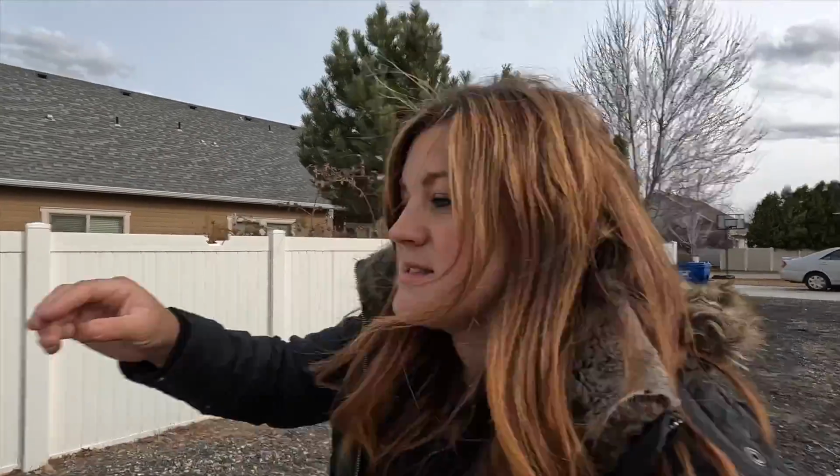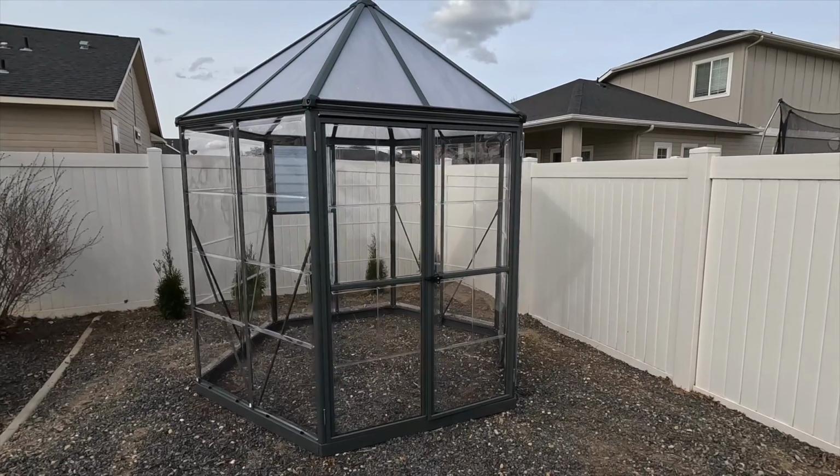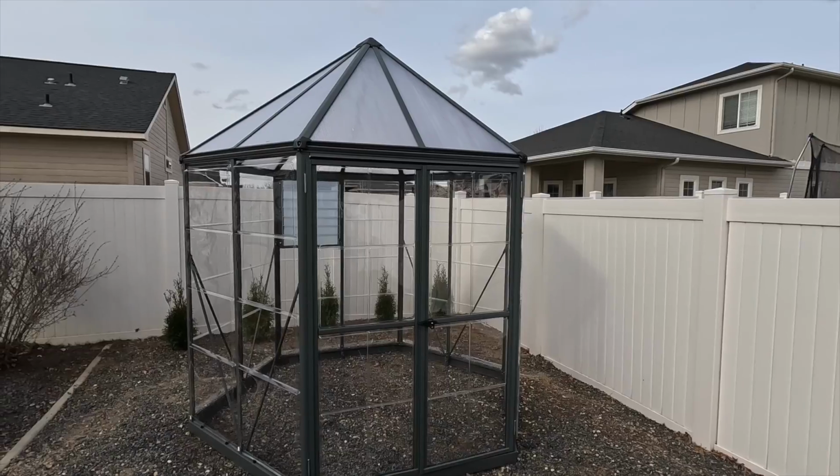The whole thing, the whole frame, everything weighs 105 pounds. So when all the pieces were in a box, it wasn't really hard to move around. Definitely more hard once you've got it constructed.